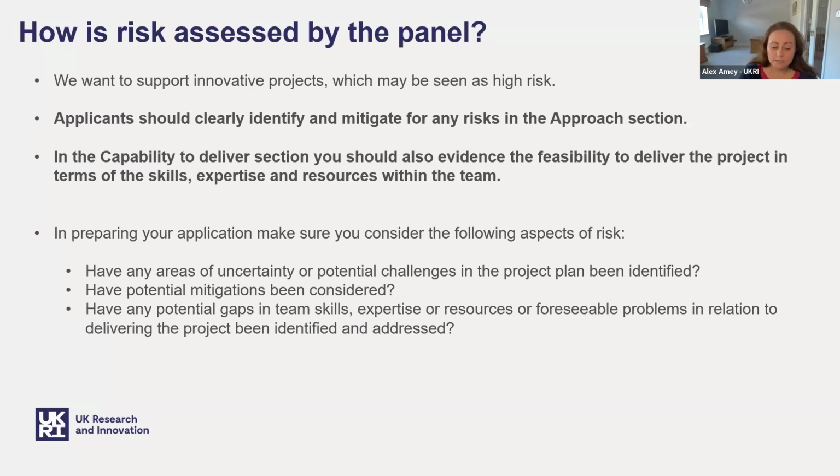Finally, just to comment on risk and how to address risks in your applications. We do want to support innovative projects, which may be seen as high risk. The risk that an idea or approach might be proven wrong, i.e. it's currently untested, is acceptable, provided that the idea being tested appears sound and that the approach is thought through.